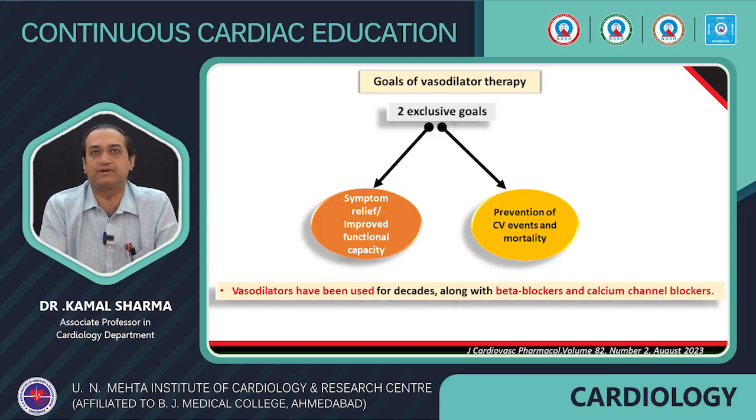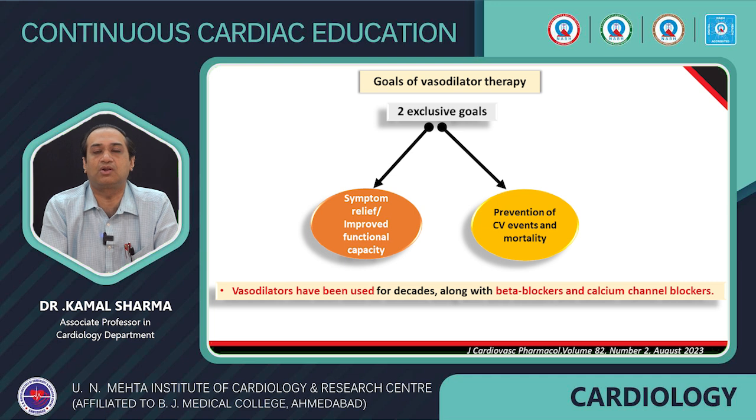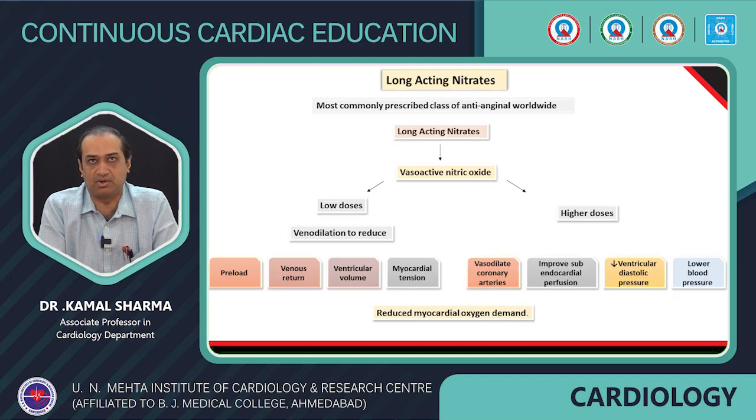So when you compare goals of vasodilator therapy, we have two important goals to achieve. One, symptom relief and improvement of functional capacity, and second, to prevent further CV events and mortality. Vasodilators have been used for decades, as I mentioned, along with beta blockers and calcium channel blockers. The long-acting nitrates basically are vasoactive nitric oxide releasers. In low dose, they cause venodilatation and reduction in the preload, with reduction of venous return volume and myocardial tension. At higher doses, they can also dilate coronaries, improve subendocardial perfusion, decrease ventricular diastolic pressure and lower blood pressure.